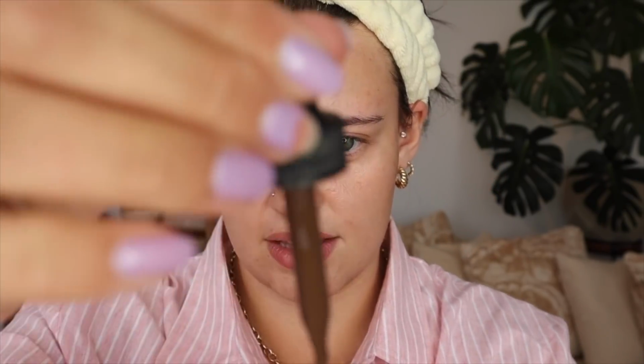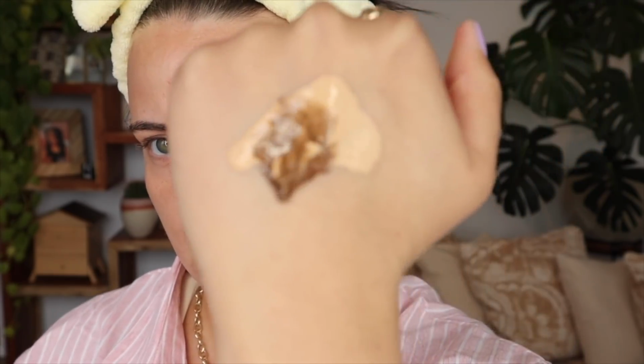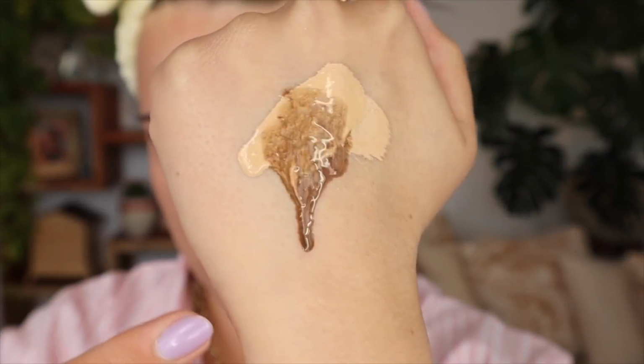This is what it looks like. It's very liquidy. It almost looks like ink, and it's a very different consistency than the foundation. Here you can see before I mix it up. See, it's like pretty much ink. Hopefully that will be better. I feel like that will be. Oh yeah, perfect match. This is such an interesting foundation because it's so thin, but it has so much coverage to it. It's crazy, and it blends very effortlessly.